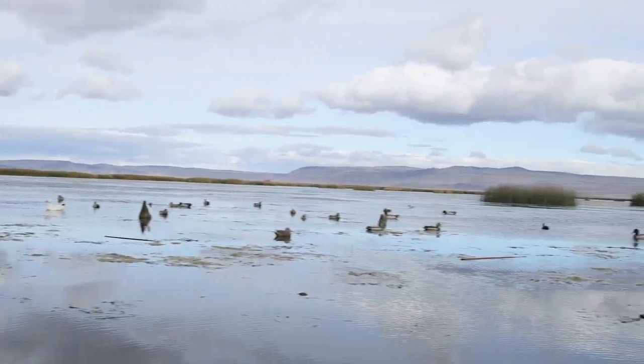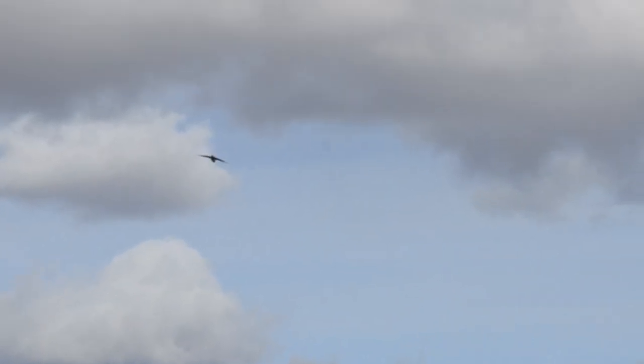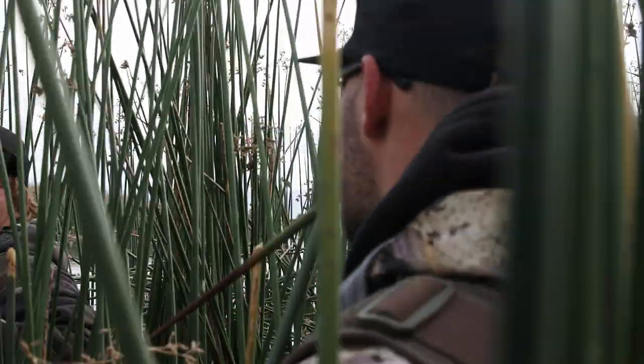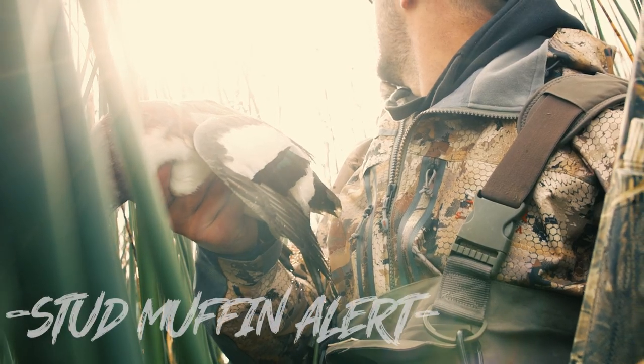Here's our spread. Kill him. Good shot. There you go, Austin. Stud Wigeon. Great Wigeon. Let me see that bad boy.